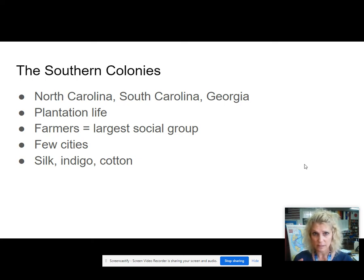Largely, these colonies didn't have major cities per se right away. And the reason is because people focused on plantation life. So these large plots of land were owned by one person. They had indentured servants, and then they transitioned into having slaves. And these plantations were the center of their lives, really. And so the farmers were the largest social group of this particular region. There was very little industry. The industry really was agriculture and farming. And so this area was designed in order to be agricultural. And so cities didn't really rise up quite as quickly.